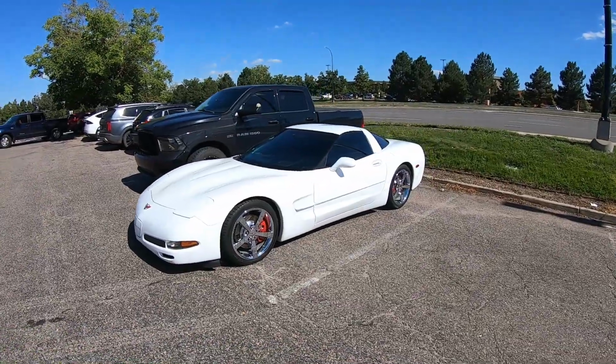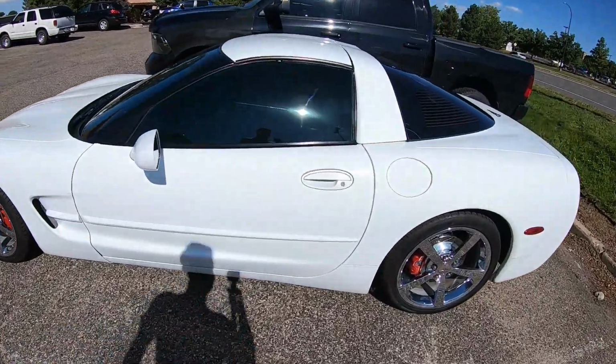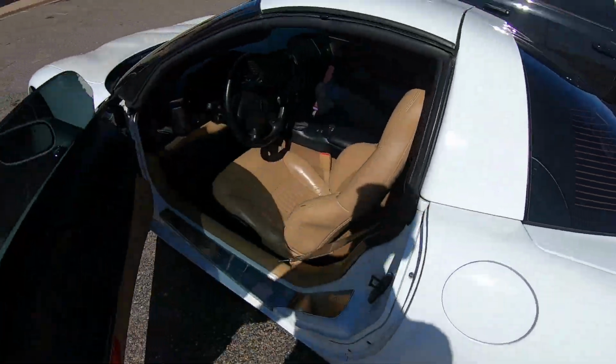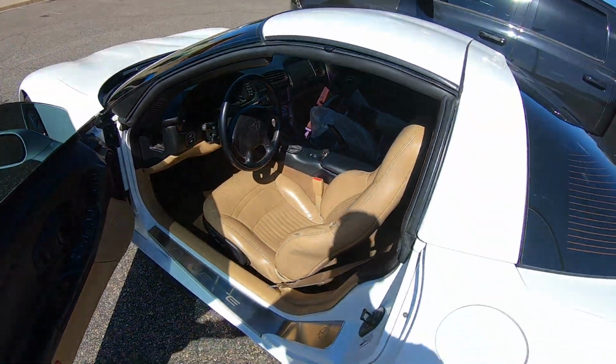This is a 1999 C5 Corvette with 95,000 miles on it. The paint is immaculate and I am in love with the white. The interior is super clean as well, and the drive home was flawless.